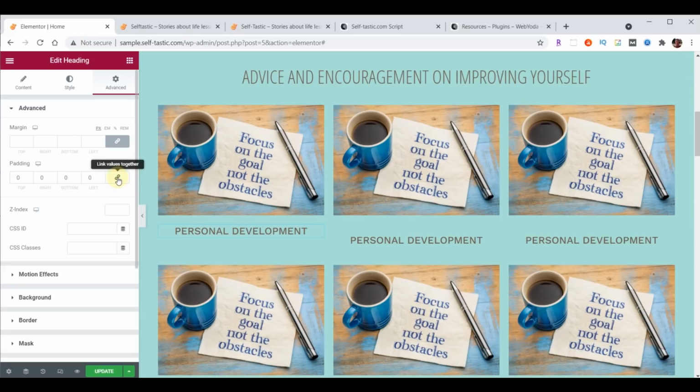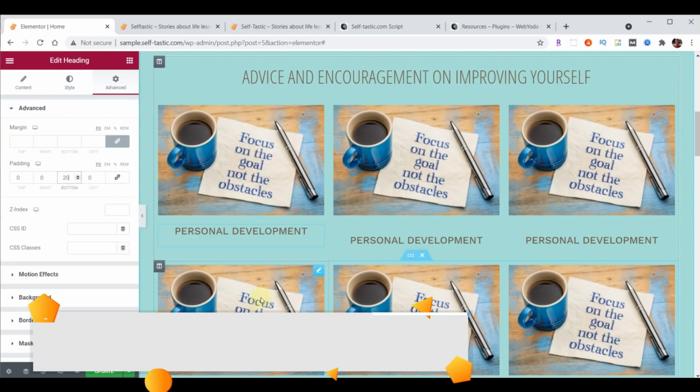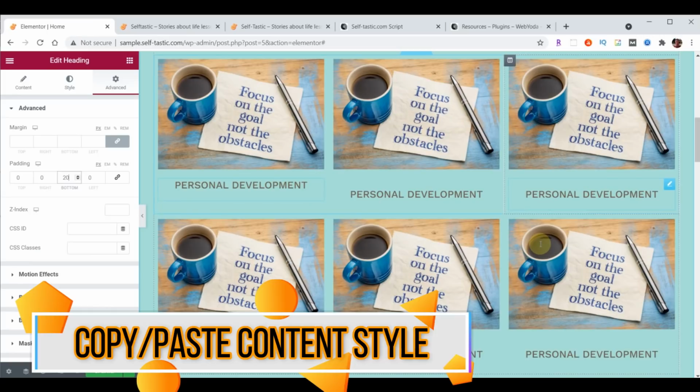And I'll disconnect these. And then I'm going to set the bottom one to 20 by itself. Now I need to fix all the other ones the same way.